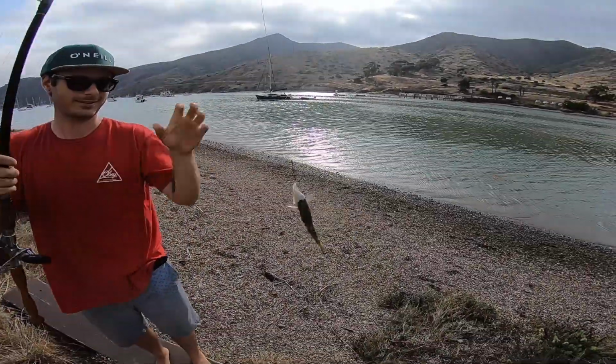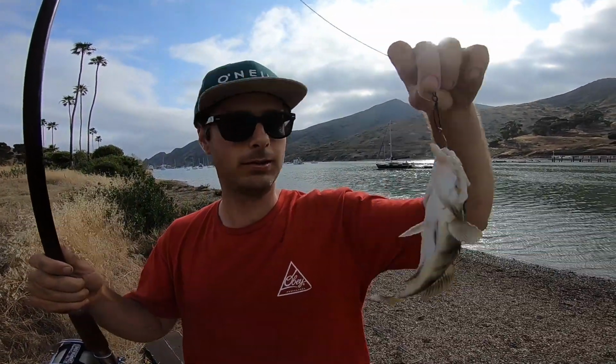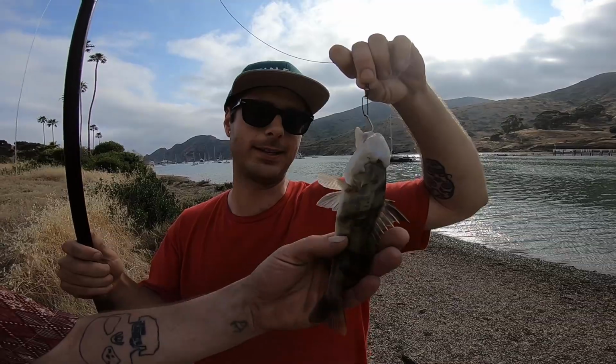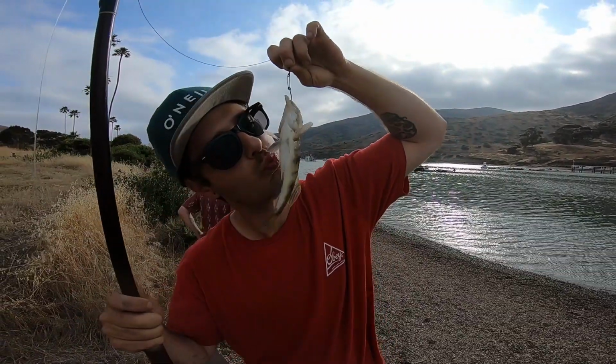So Jeremy caught this little small calico bass right there. Not you. But hey, it's something. That's a little baby calico bass right there. It's probably the smallest we've seen around here, but hey, pretty cool.